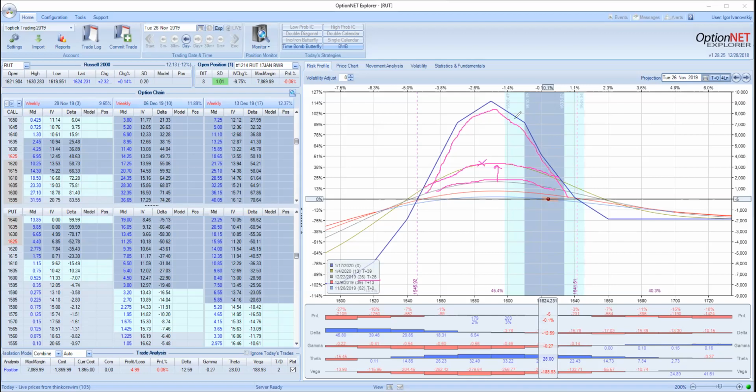where a 5-point move can take your P&L from being up, I don't know, 7,000 to up 5,000, and it doesn't take much. So I want to avoid staying in this trade for too long. I'd rather get out of this trade with 20 days, 25 days, and look to move on to the next trade.